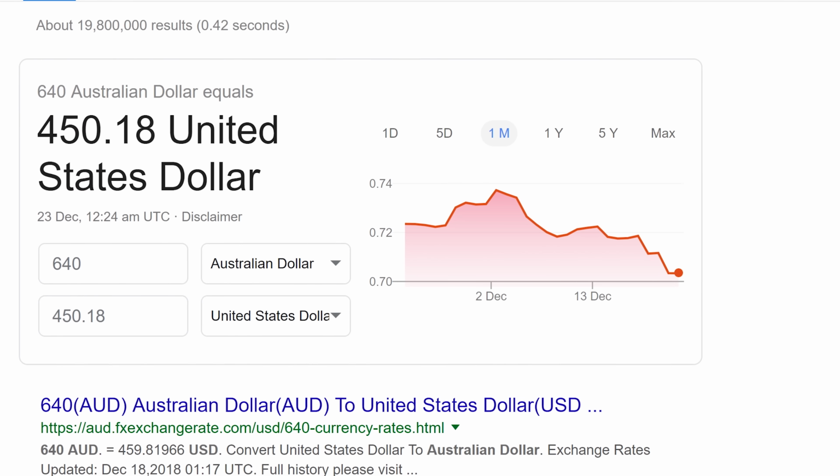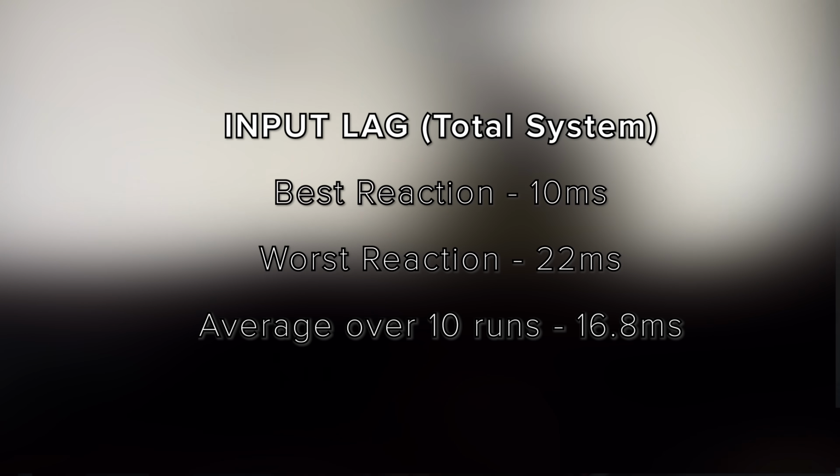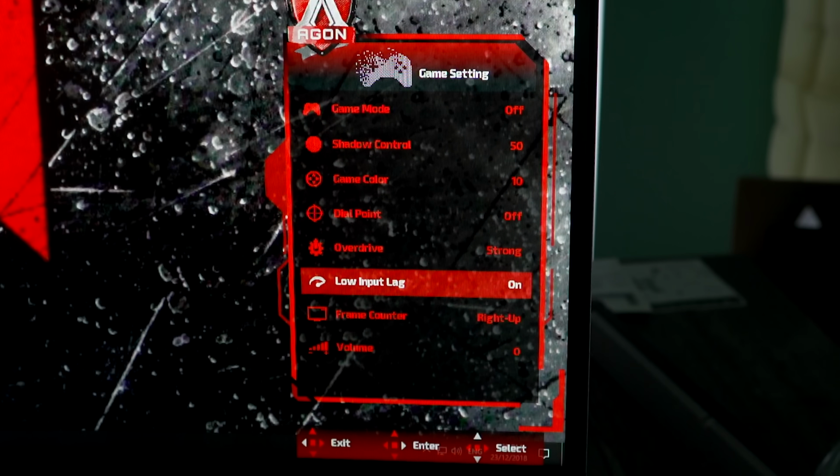Now straight away into the input lag itself. We measured this with a 1000 FPS camera with a red light switching on to test total system input lag. This will give us a good idea of whether this monitor has inherent input lag itself. So the best frame we got here was 10 milliseconds, the worst frame 22 milliseconds, averaging out to 16.8 milliseconds of total input lag through the system. So the input lag is phenomenal on this monitor.